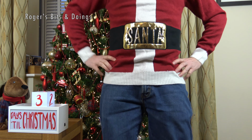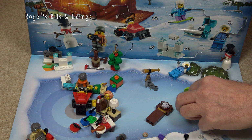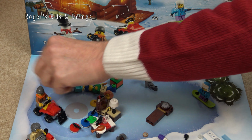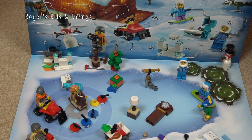Well, it looks like the end of a very lively party here for the Lego minifigures. Most of them are lying down, some of them face down. What has been going on in my absence? What have you been up to? What a mess. Never mind. It's time to open door number 22, isn't it?